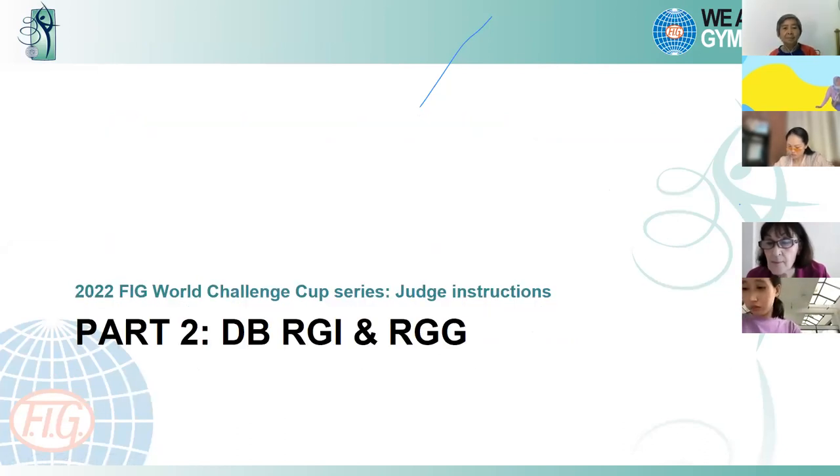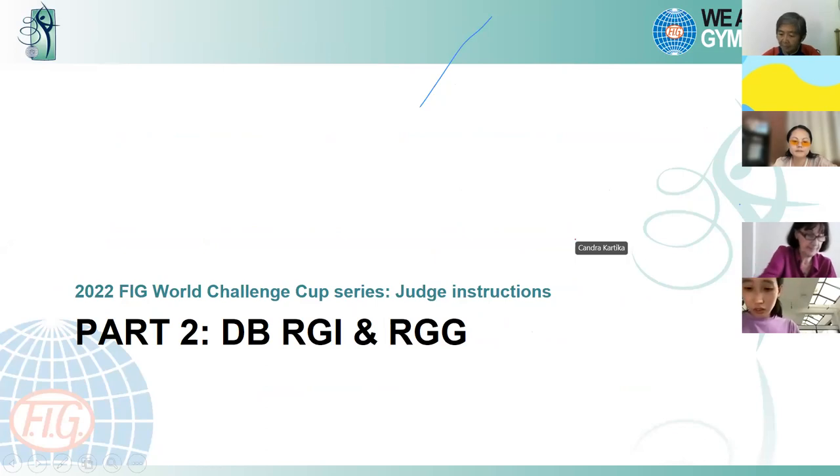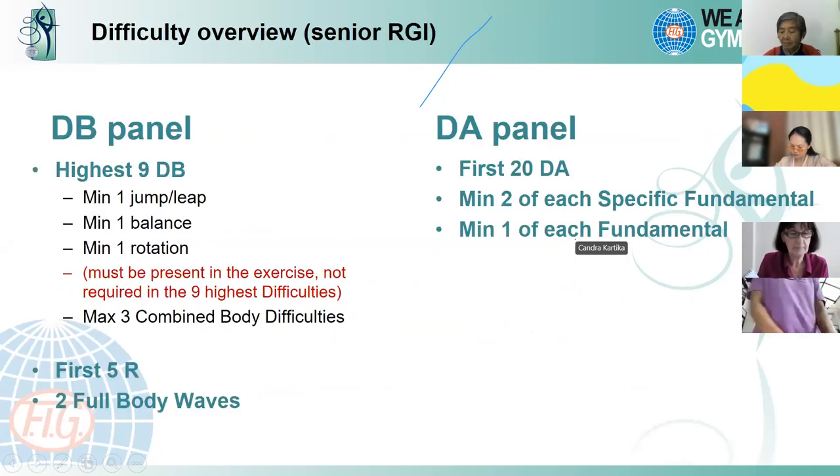We finished the generalities part. Now we do the DB in general, overview. In RGI, we have the DB panel, highest 9 dB. Remember, we need a minimum 1 jump, minimum 1 balance, minimum 1 rotation.